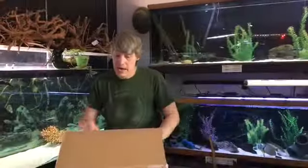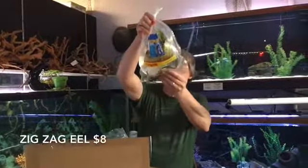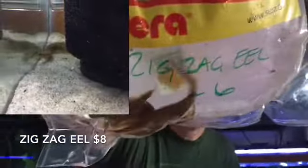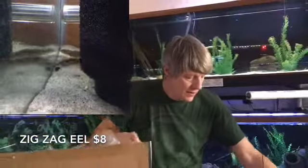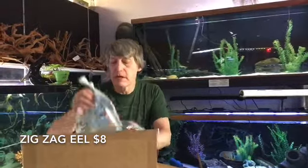Here we go, box number 4. Let's see what we got. First thing out of this box is some eels. These are zigzag eels, about half the size of the last group we got. And they came in a little less expensive. I think we're going to have them at $8 instead of $12. Nice looking eels. They'll get to about a foot. Do well in a community tank.